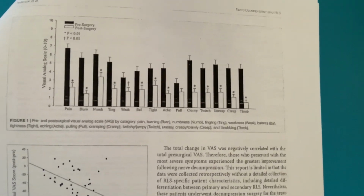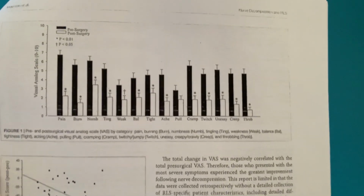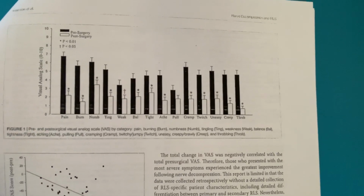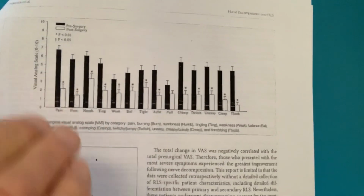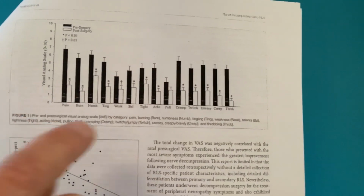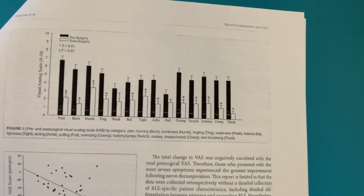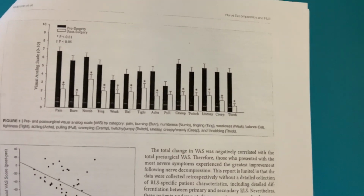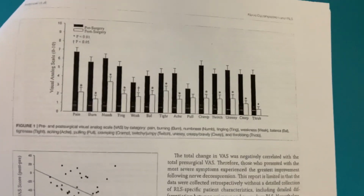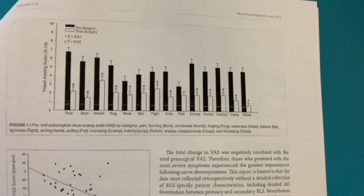And if you look at the dark bars, those black bars are the patient's symptoms before surgery, before the decompression surgery. And the whiter colored bars, which are lower in every single instance, indicate the symptoms after surgical decompression of these nerve tunnels. So a very important graph to show you, to demonstrate the fact that we're able to reverse these symptoms.